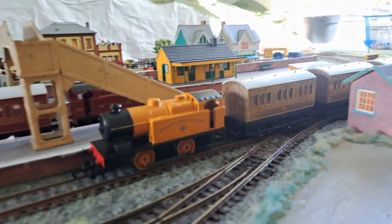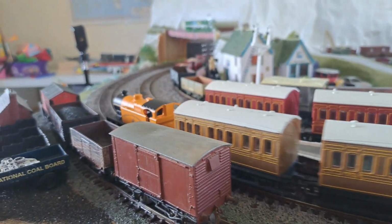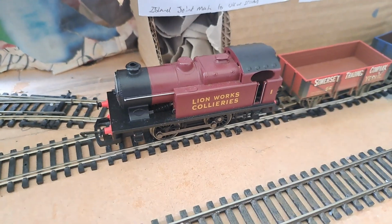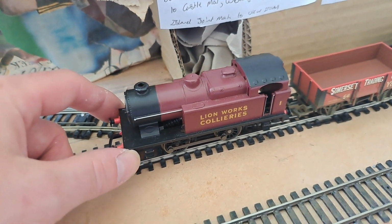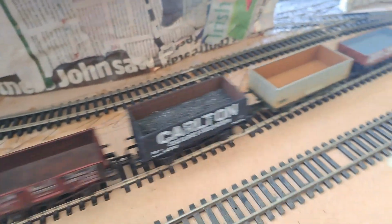Here's the brand new one. Hopefully I'll have an equally long life. With dirty wheels, it stopped on the insulated frog. There we go. Up again. We're here now and we'll see the new number 100 come past.